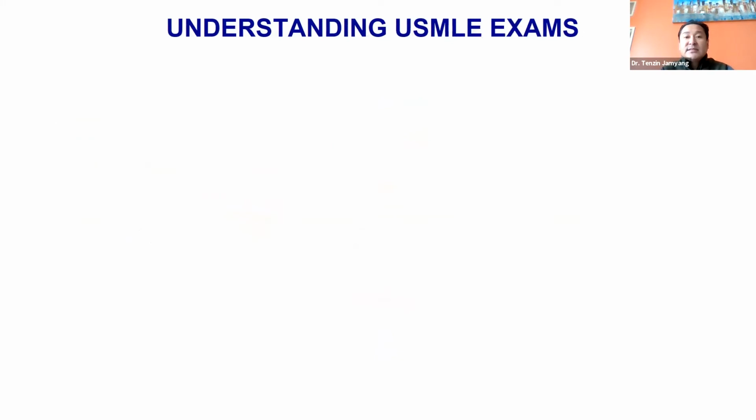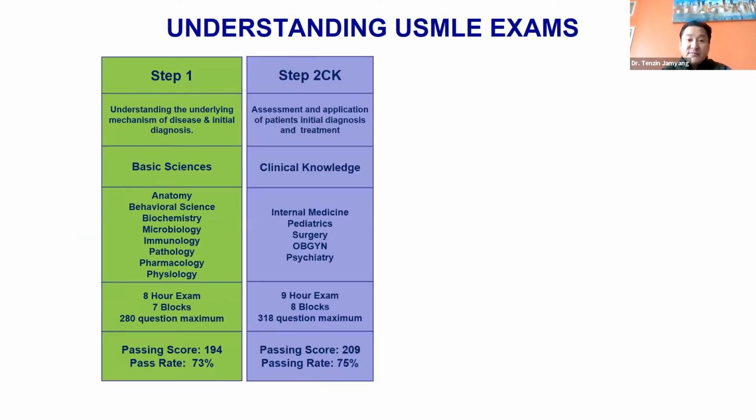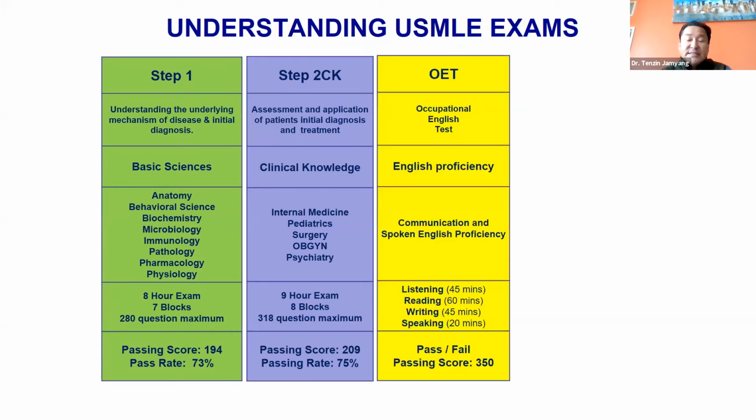Now, quickly, let's understand the USMLE exams. When I said Step 1, Step 2, Step 3, what does it mean? Step 1 is the subjects that you studied in the first, second, maybe third year in your medical school, the basic sciences. Step 2 CK comprises the clinical subjects that you studied in your final years. OET is basically an English test like TOEFL or IELTS.